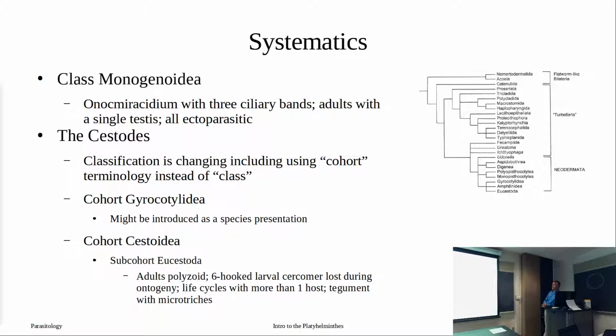I mention it here because the classification has been changing. It's getting away from the class, order, family level, and instead is starting to use cohorts instead of class. It could be due to the messiness of the trees, of phylogenies. Things that we thought were all related, once you start doing sequencing, they're not. They're in multiple clades. So we're going to use cohorts because that's what some of the newer textbooks are doing.